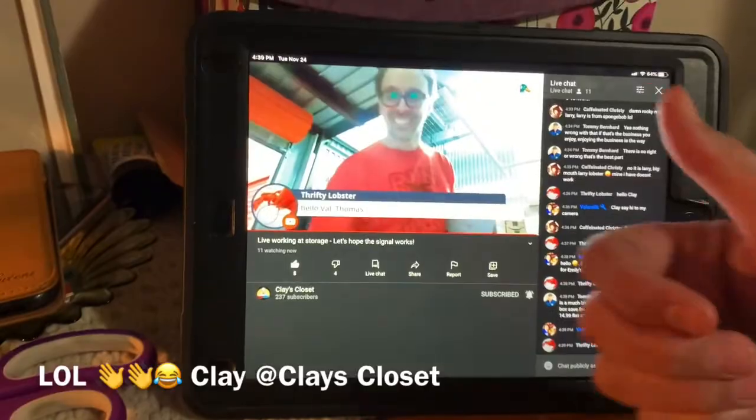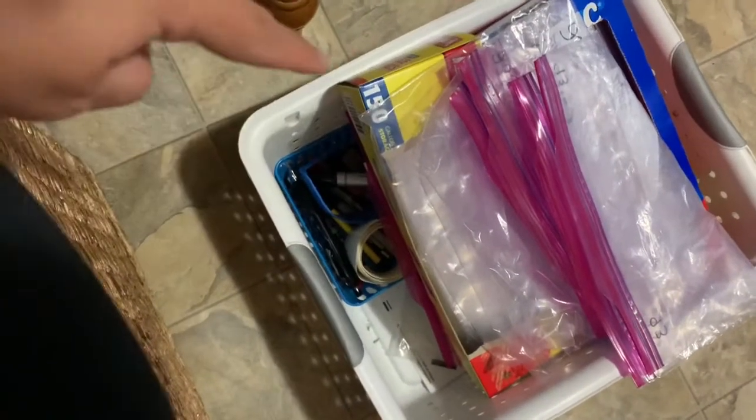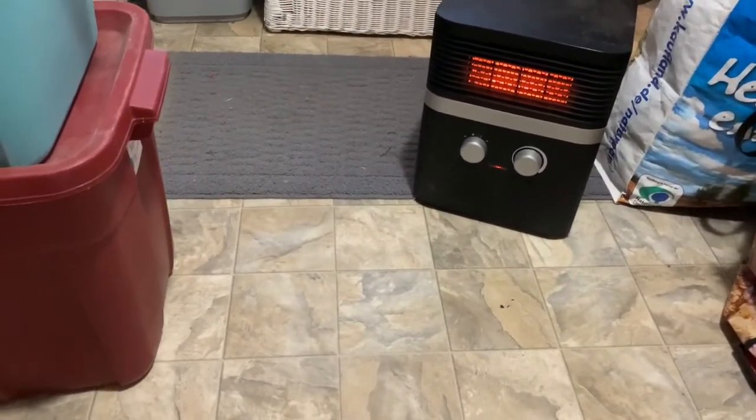I know, that was weird. And then here on the floor, I have my bags that I'll be using. Bread bags and Ziploc bags. And then here is the bag of inventory that needs to get measured. Also, it's pretty cold in here, so I do have my little space heater to keep me warm.